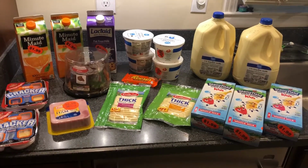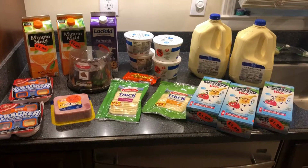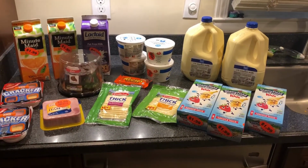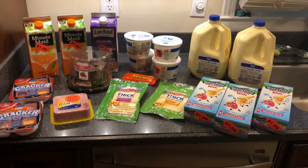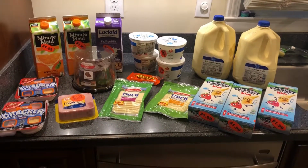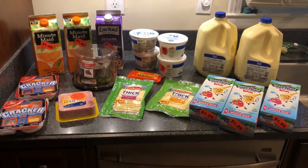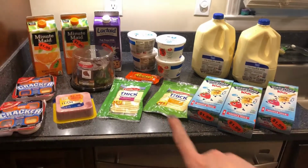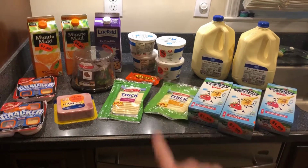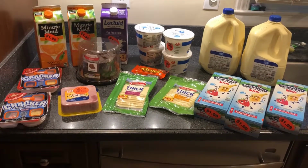Also, I will tell you things like cheese products or cultured milk products tend to last a few days after the date that's written on the product. As long as you use some common sense, if anything looks or smells off, of course, that's a no-go. But if you open it up, most of the time you're going to find, for instance, like I've got cheese here and some cottage cheese. Those are going to last a little while. So let me get right into it.